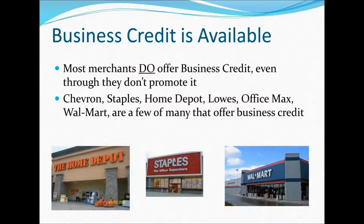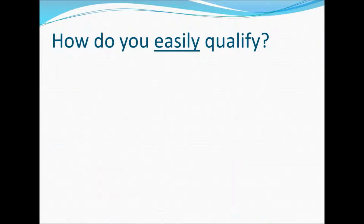Plus, not only just merchants, not only just store credit, you can also get approved for Visas and MasterCards with $10,000 limits or higher in the business name. The important thing to know is most stores that you go to on a regular basis will offer business credit. You just don't know about it. They've never solicited you for it, but they do offer it. And as a business owner, most of the stores that you're going to frequent, that you need for office supplies and office expansion and all these things, are going to offer business credit if you know how to get them to approve you for that actual business credit.